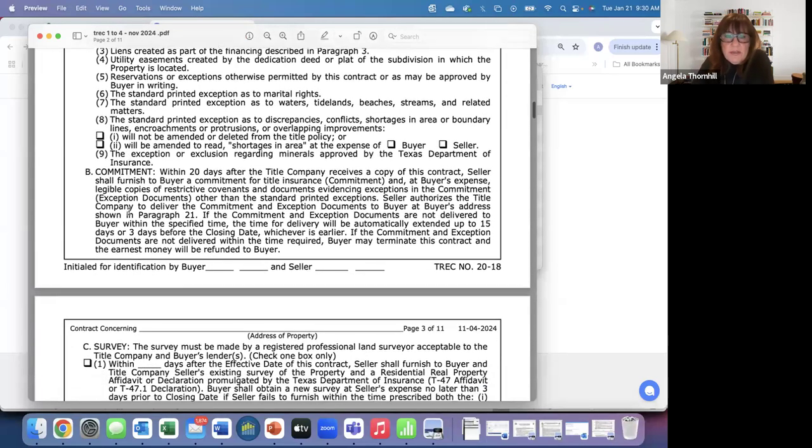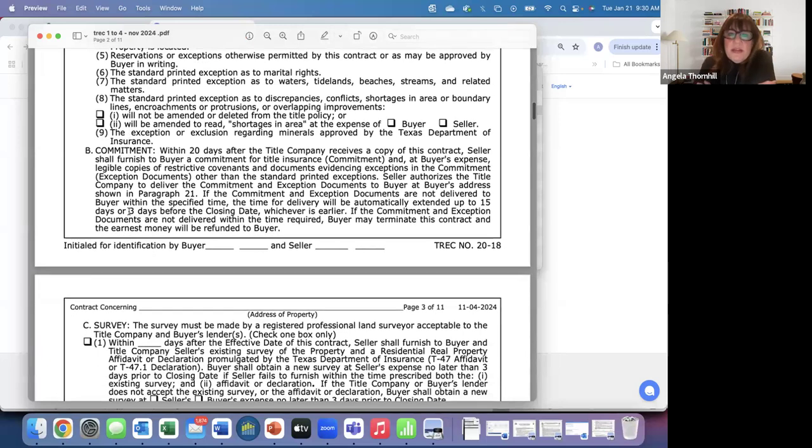this extra layer. So the commitment is like the preliminary title policy. You can't actually issue the policy until closing happens and the buyer now owns the property. The commitment is just the pre-policy that's showing what the policy is going to look like.